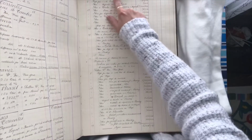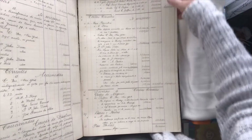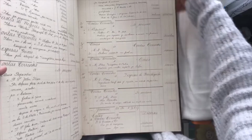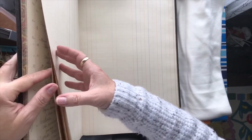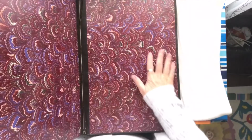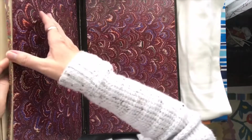Again, January 28, 1918, April. We've gone to, it looks like August, December, and then they only did 1 year in this book, and then they went to another one. But the page is huge, and it's like all that is empty. And look at this paper on the inside. Isn't that beautiful? So I think I might scan this as well, this paper.